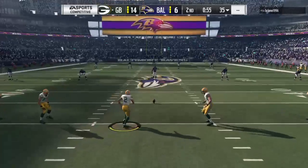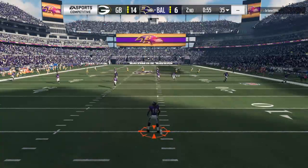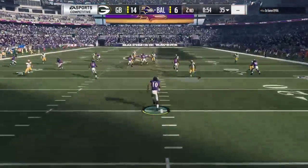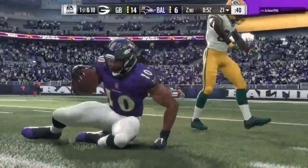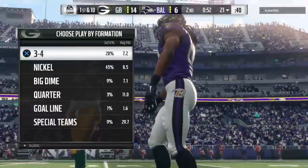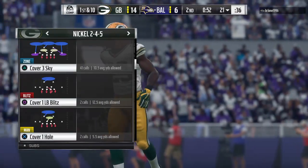Crosby on now to kick it away. The return man, Chris Moore, and he'll take it a yard or so past the 20, call it the 21-yard line. The Ravens offense now, they get set and head back onto the field.